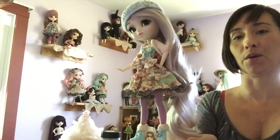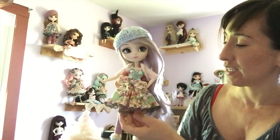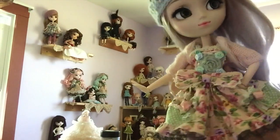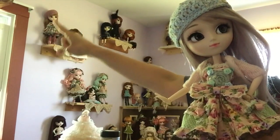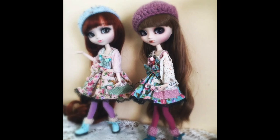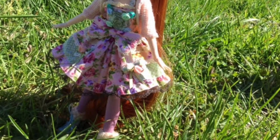And then her most recent look is this sort of borrowed Alice Dujardin outfit. She's simply wearing the apron portion of Alice's dress, and my sweet little Isabel is wearing the other apron, so they're sort of in a matching look, and they participated in a really lovely spring garden photo shoot that I did.